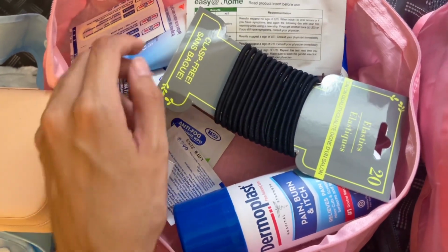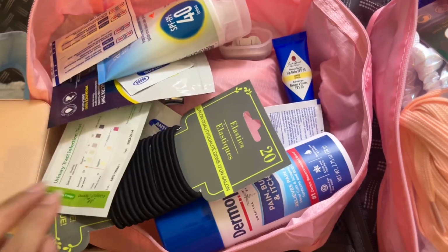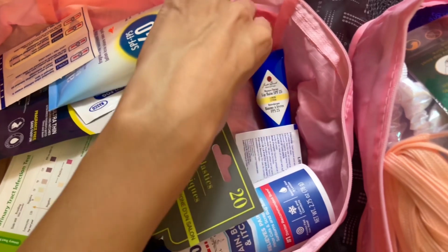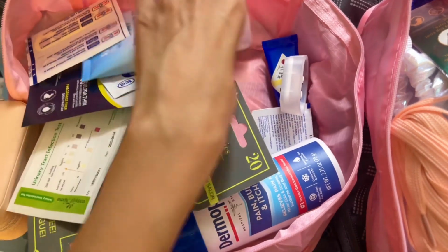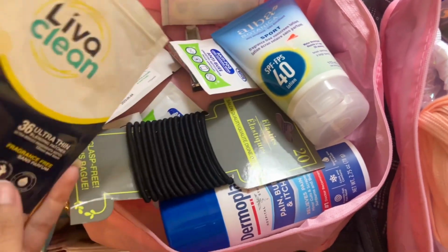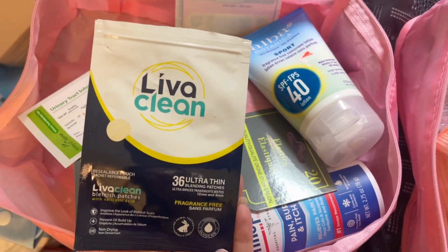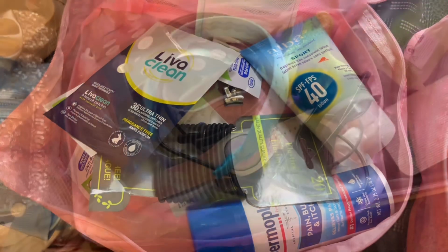Of course, I also have some hair elastics, a UTI test, one of those things that's just good to bring if you are a woman. I have a razor, I just need to add in the handle, and then some sunblock, lip balm, band-aids, and pimple patches because sometimes breakouts happen on vacation and I just love how these look over the skin. They really blend in well.